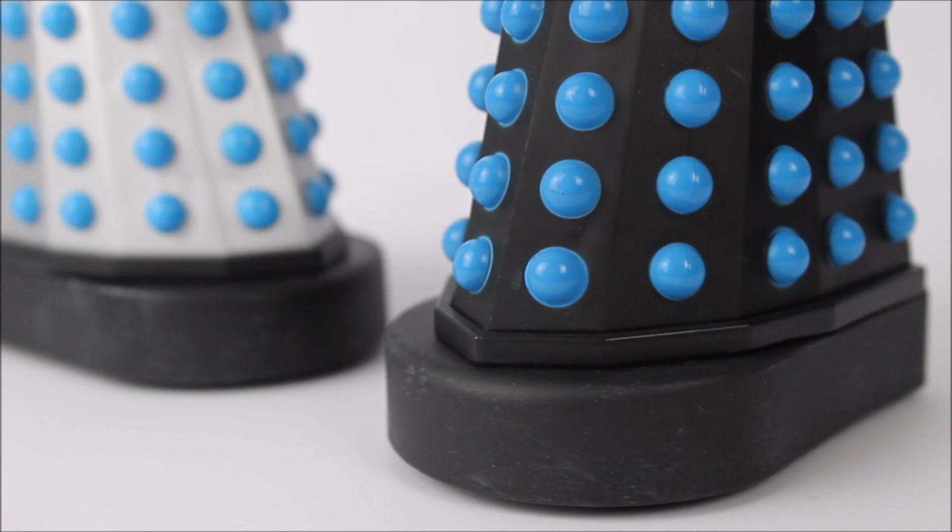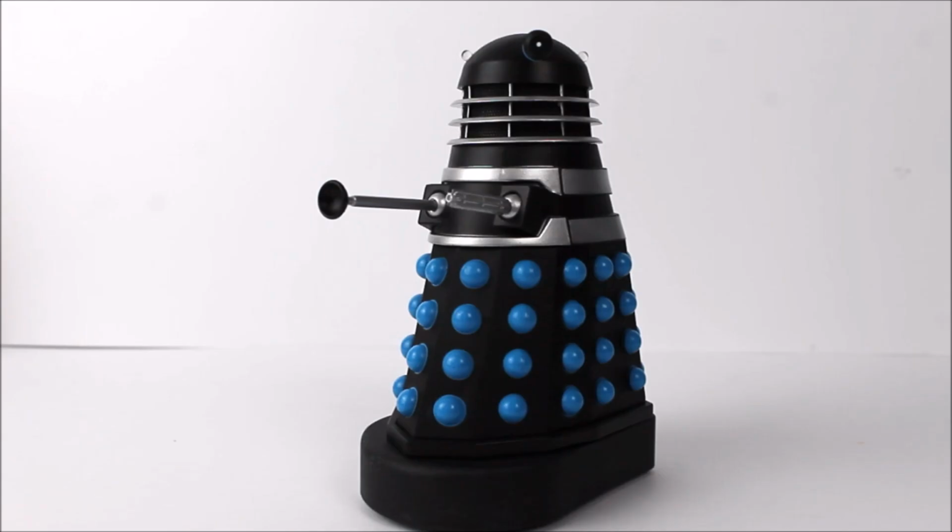The fender of the Supreme Dalek has once again received a light grey wash to give the appearance that this Dalek has been damaged whilst manoeuvring around the streets of London. Again, the same thing applies to the drone Dalek. This is a lovely inclusion and a worthy variant change compared to its original releases. That is the Supreme Dalek. Overall, again, a lovely colour scheme and it looks very smart.